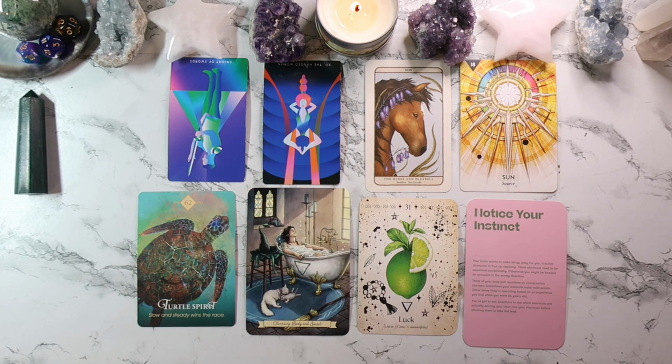So with the Knight of Swords here in reverse, this card can often talk about things like impulsiveness or making some rash decisions, or maybe your energy feels a little bit scattered. And so to manifest money, maybe it's a sign to slow down and focus, right? Maybe avoid making hasty financial decisions or jumping into opportunities without taking time to consider it, right? So this is a call to channel this energy into more disciplined action, right?